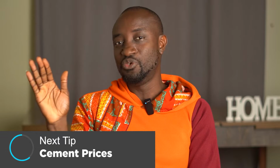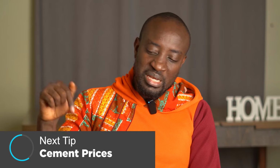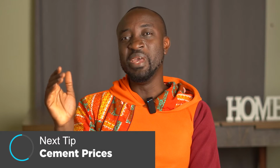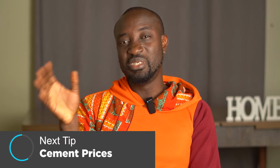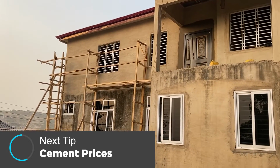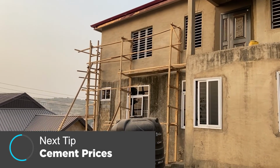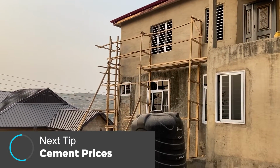So you may go to other countries, you wouldn't see this 32.5, 42.5, etc. This standard was typically made for Ghana. If you want to be safe, just purchase 42.5 for your building project throughout. Now it may be a bit expensive. So let's look at the next alternative, which is 32.5 R grade cement.